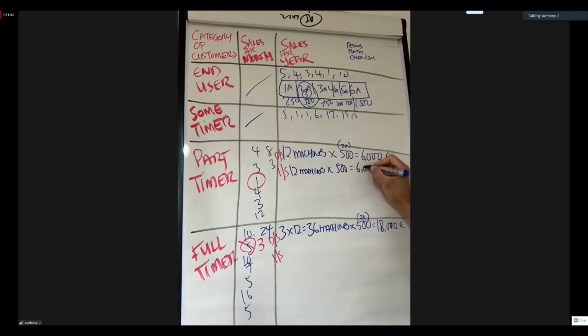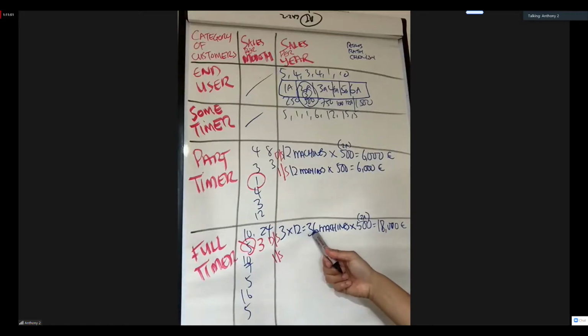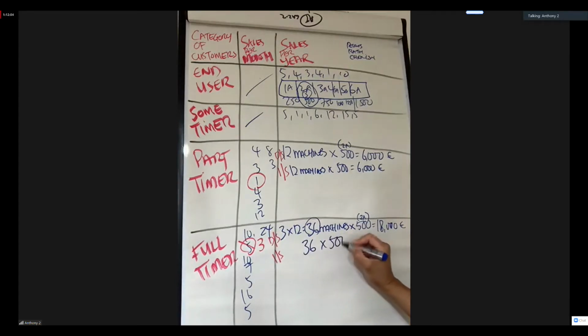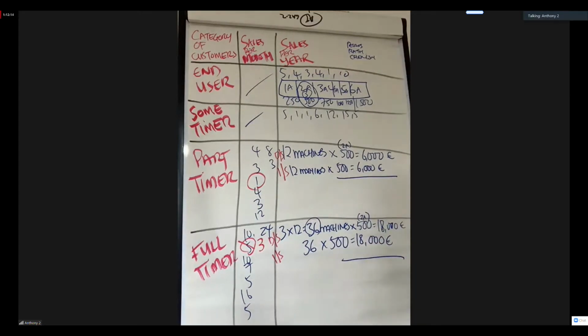12 times 500, 6,000 euros. Is it okay if we do the same again with a full-timer? These 36 people in 1 year duplicate exactly what these guys did. They just make 1 machine referral a year. So again, 36 multiplied by 500 equals 18,000 euros. All good? Very simple maths. All we need to do now is add these 2 numbers together. 6,000, 6,000, 12,000 euros. 18,000, 18,000, 36,000 euros. All good?